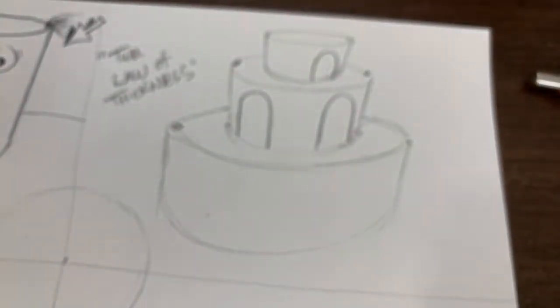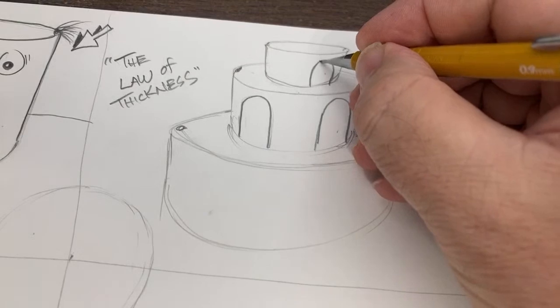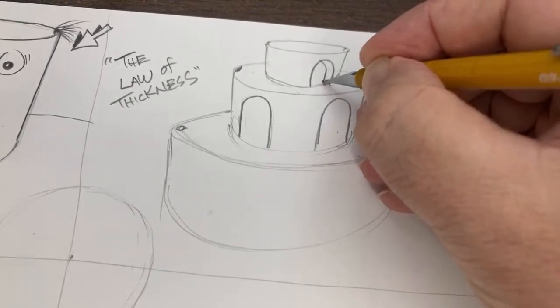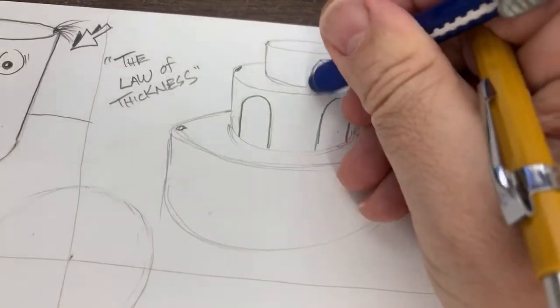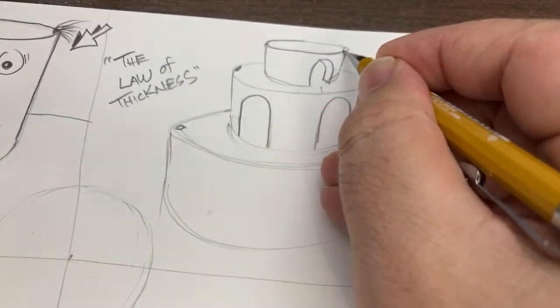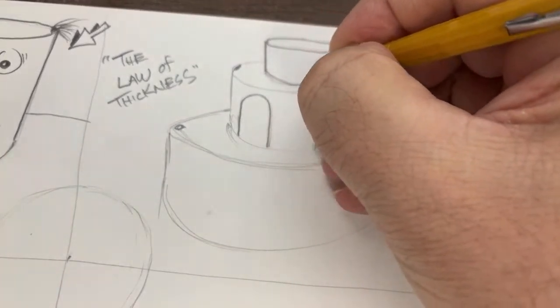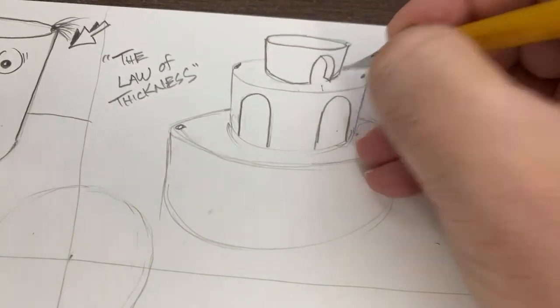It's always the same. If the window or door is on the right side, watch this, the thickness is on the right side. Put a little doorway there, see? So I'm gonna go and darken that in. There's our top. This is the not Twinkie. This is the Marshmallow Hotel, okay? You can make a little marshmallow city.